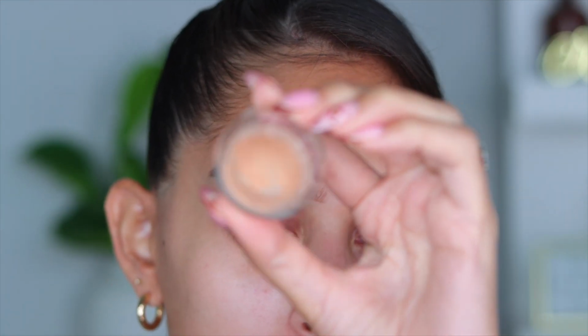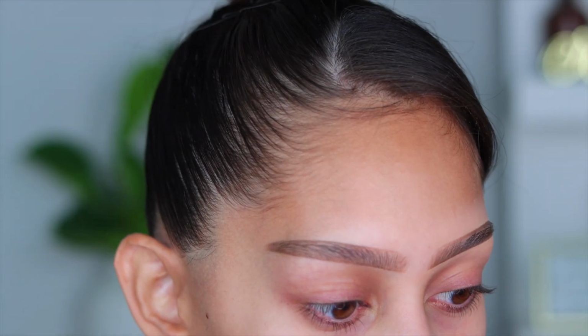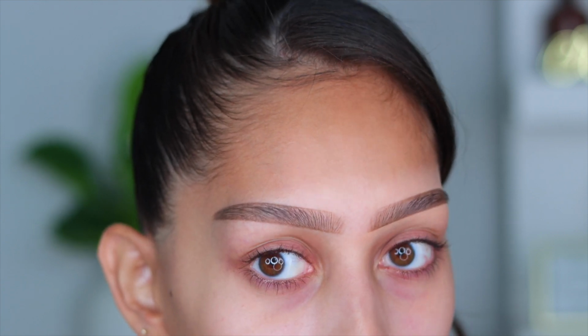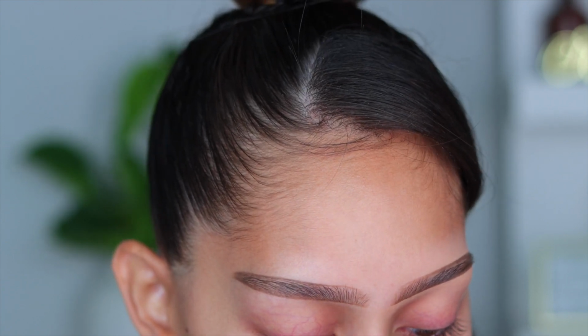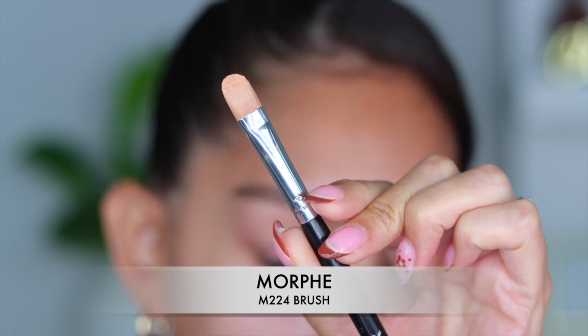Like, after this video, I'm literally about to go to Sephora because, as you guys can see, I need a new one. I used this entire tub and this lasts me over a year, which is absolutely insane. I'm going to take it on a flat brush. Honestly, any flat brush will do, but this is the one that I like to use.